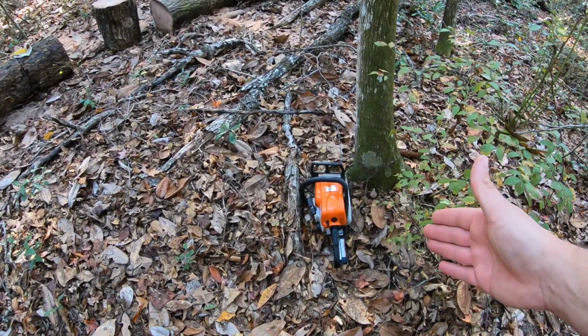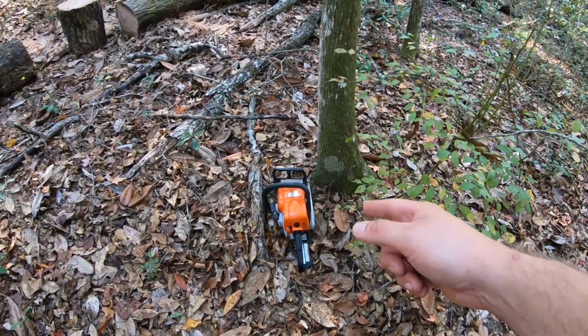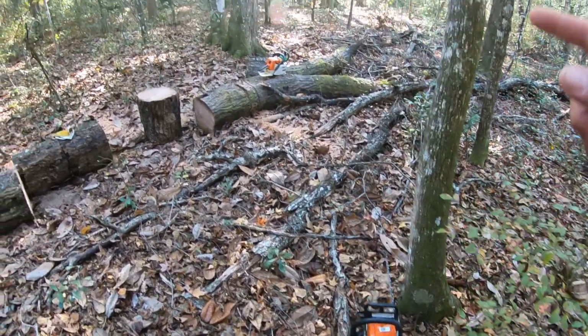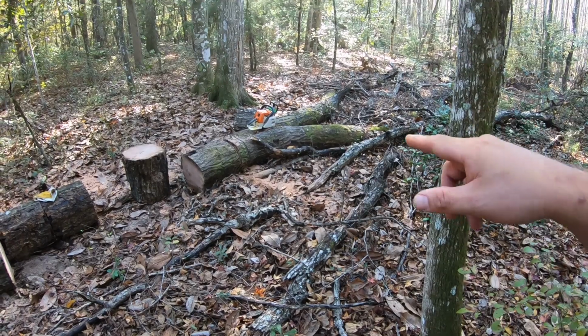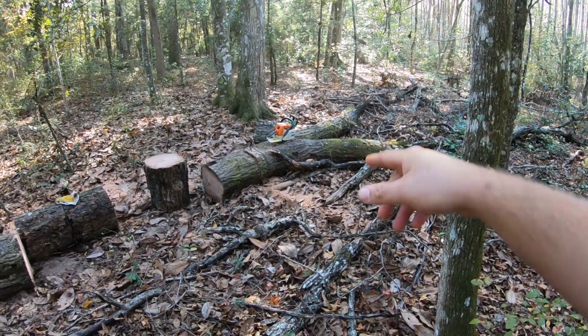Tell you what, I absolutely love my MS170. Don't get me wrong, that's the saw I grab the majority of the time. But there is no comparison between that and that 260 Pro right there. That saw is just a beast.